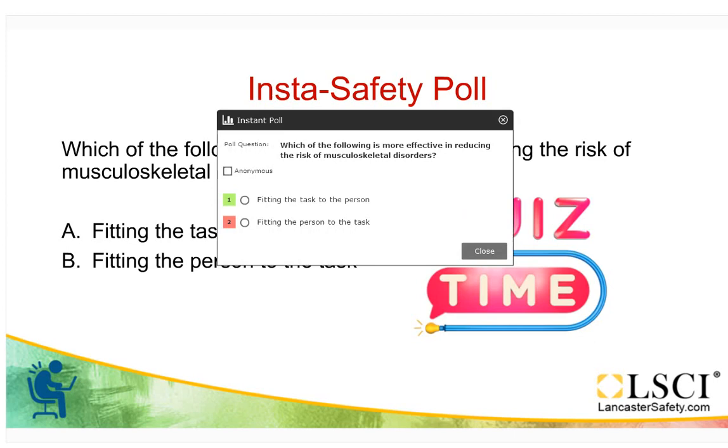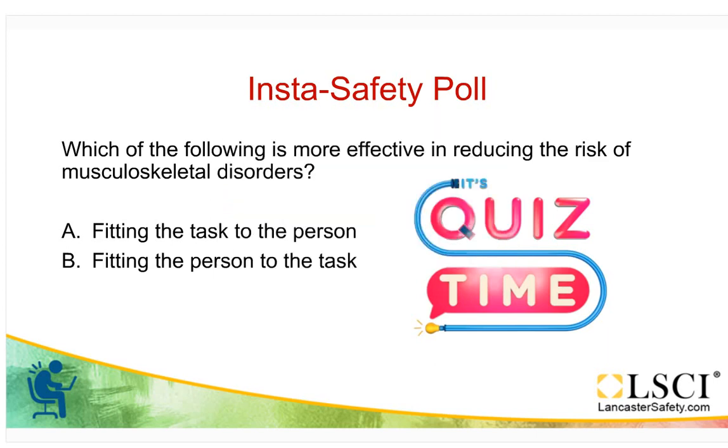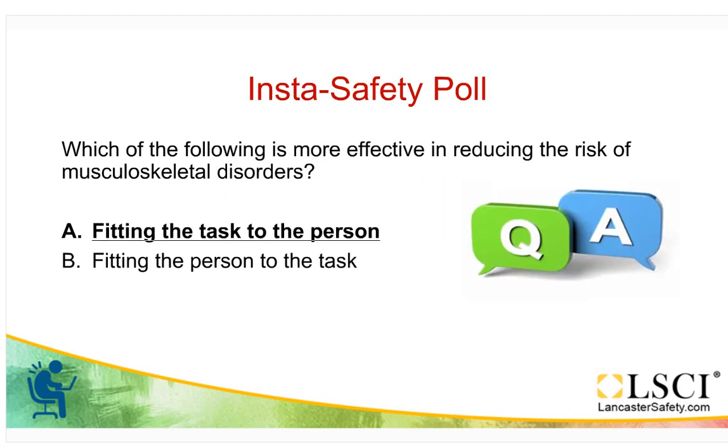All right, couple good answers coming in. Give you all again a little bit more time. All right, let's see what the correct answer here is. So if you answered A, fitting the task to the person, which I believe most of you did, very good job. You are correct.